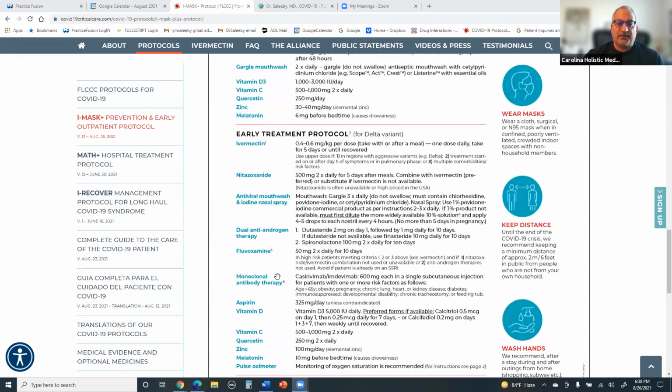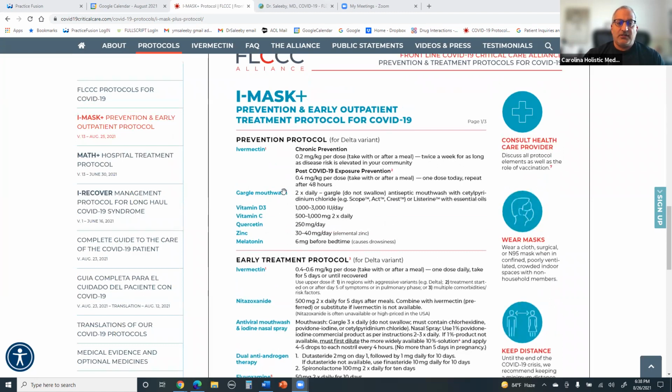So let me talk a little bit about the prevention. We had started fulfilling prescriptions for people who wanted ivermectin for prevention, to prevent them from getting COVID to begin with. And that was fine and dandy up until several days ago, when the pharmacies were reporting shortages and inability to fulfill these prescriptions. One pharmacy I had to use was out in Wichita, Kansas, for example. None of the local pharmacies were able to fulfill this. And that's a problem that we kind of anticipated.